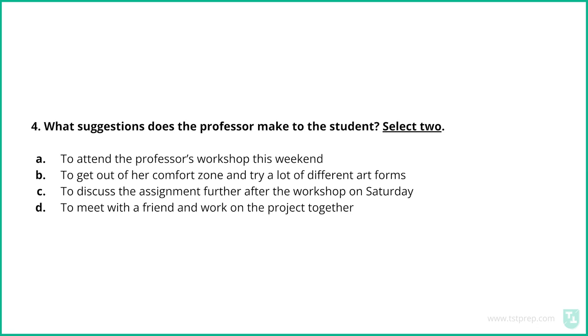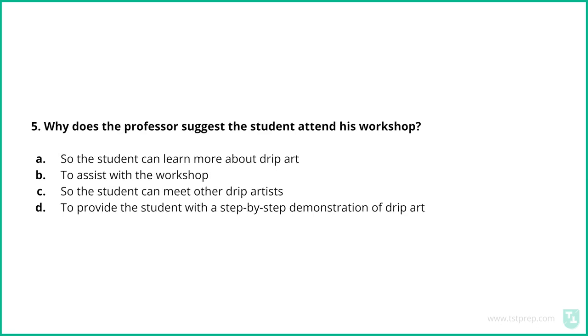4. What suggestions does the professor make to the student? Select 2. 5. Why does the professor suggest the student attend his workshop?